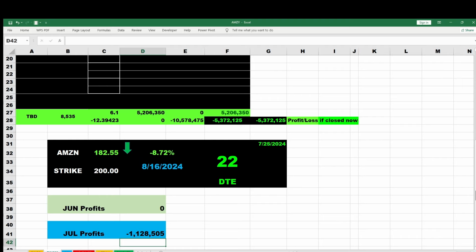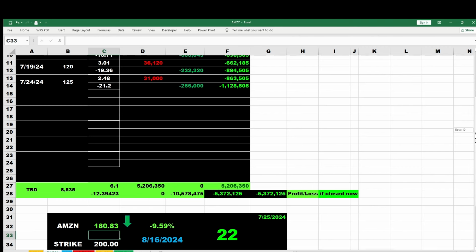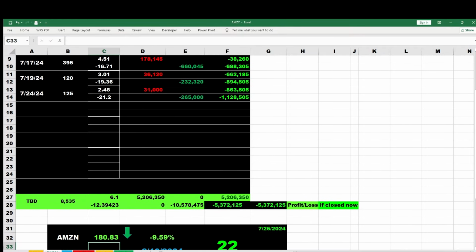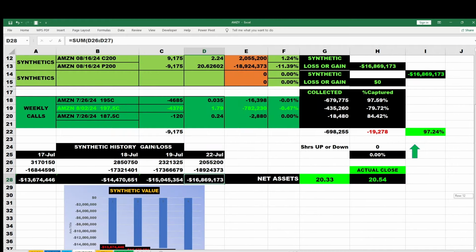So let's go look at the synthetic. Here we are with the latest, and I'll fix this too. We added these 125, so we got 248 for the calls, and we were able to sell the puts again when you're underneath, right? We're actually 180 something, 180.83. So we're almost 10% underneath it. So you get more cash. That kicked us up from 894 to 1,128 for our July gain. Let's go take a look at that under our payouts.